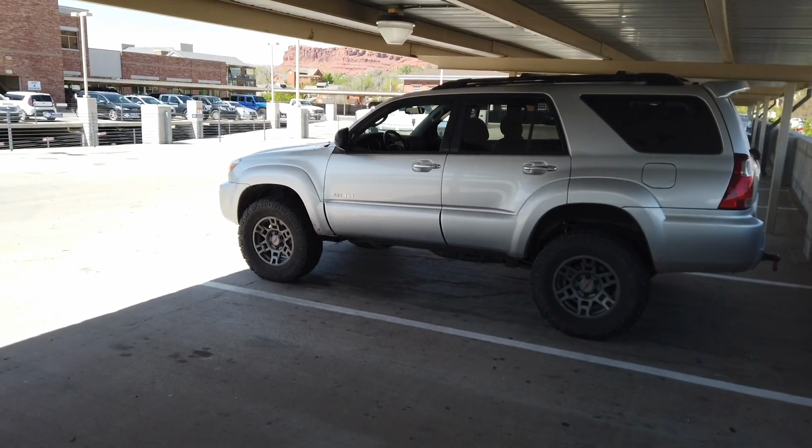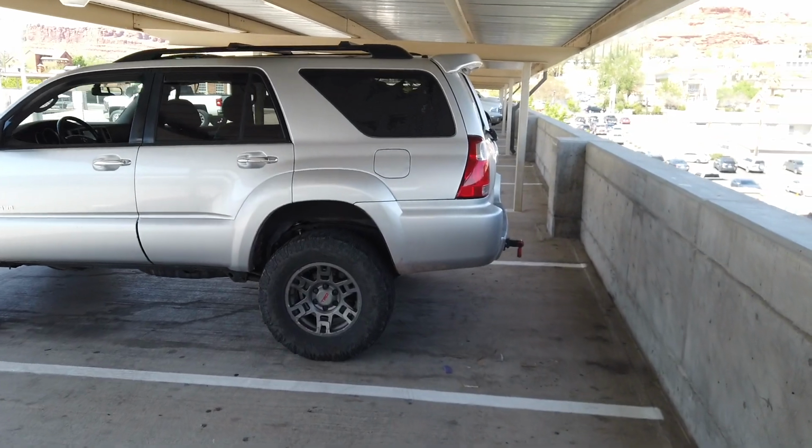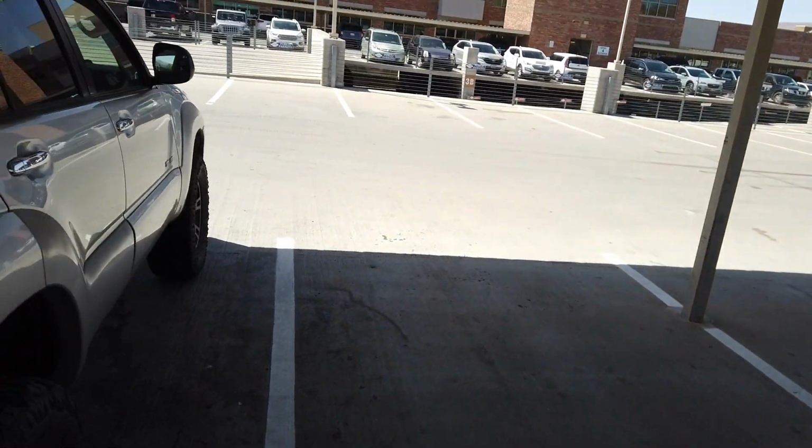181,000 miles, no major problems whatsoever, as well as 181,000 on a 4Runner, especially the 4-liter.